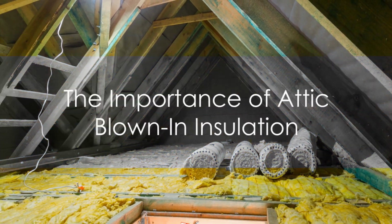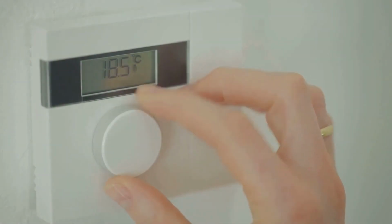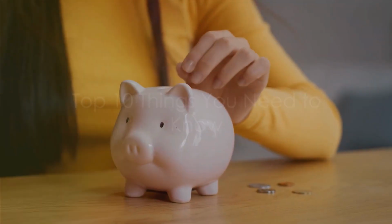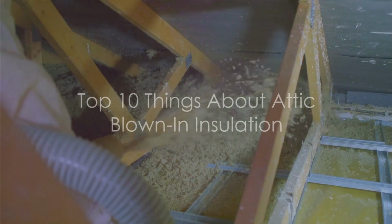Did you know how vital attic blown-in insulation is for your home? It plays a crucial role in maintaining a comfortable temperature indoors, and it's a real energy saver too. Stay tuned to learn the top 10 things you need to know about attic blown-in insulation. Now let's dive into the top 10 things about attic blown-in insulation.